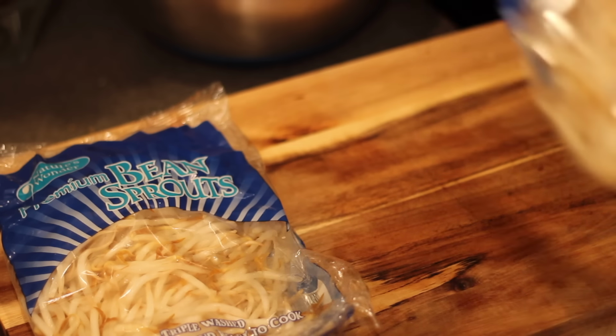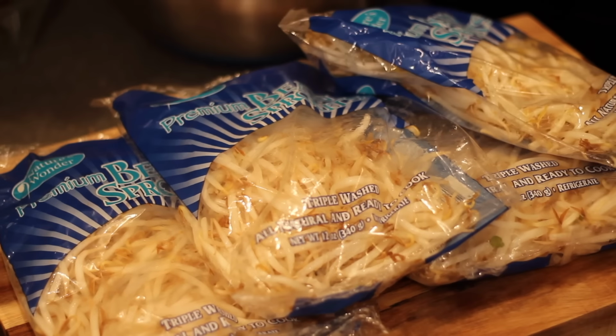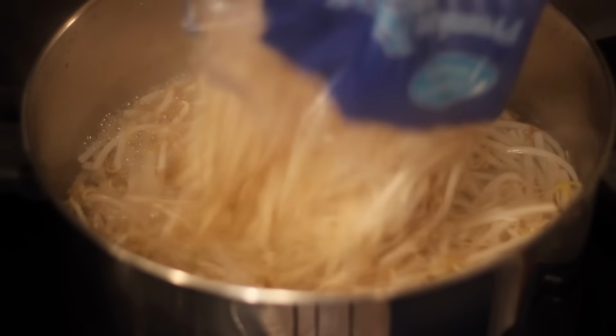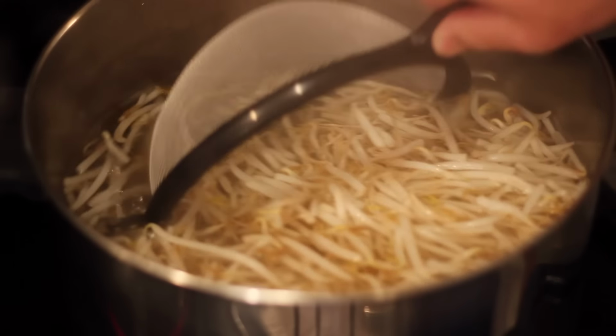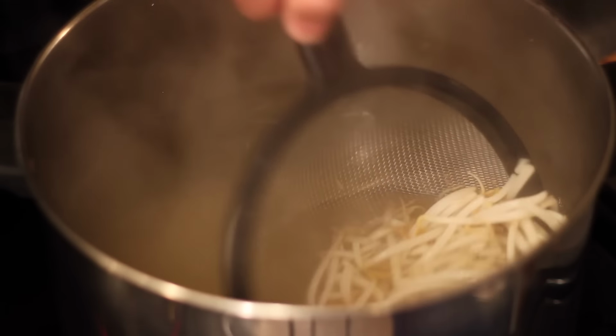I pretty much bought out all the bean sprouts I could find in my store, and I blanched these in boiling hot salted water for about 2 minutes. Afterwards, I used my pasta strainer to remove all of my bean sprouts. This thing has come in handy many times this week so far.